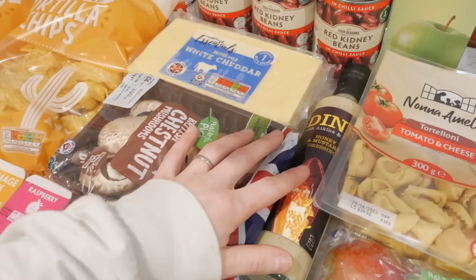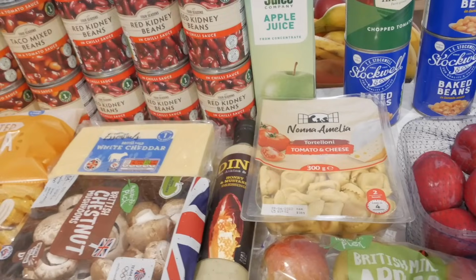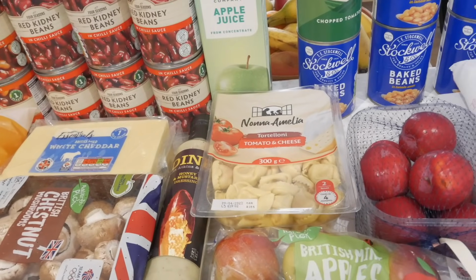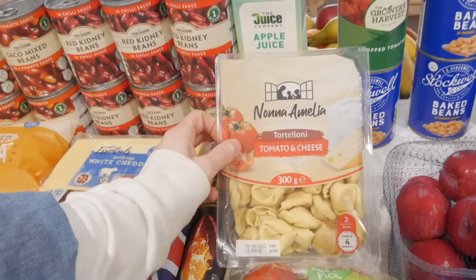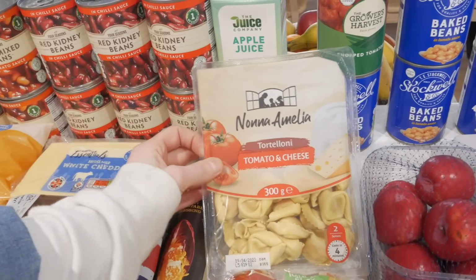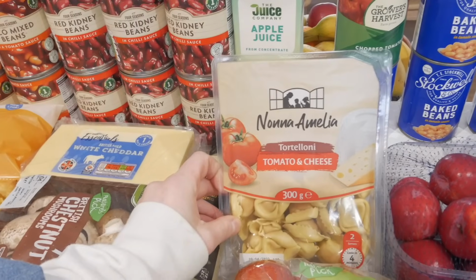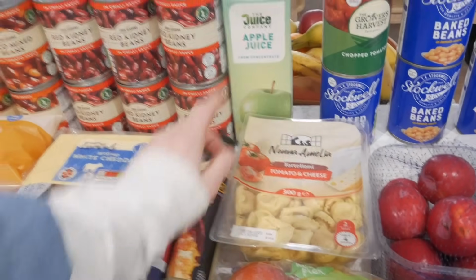This was a splurge for me, some honey and mustard dressing, and then I got some tortellini for a last minute dinner for the kids to have if I haven't had time to cook. And also, it's called Nonna Amelia, so I feel like it was meant to be because we are desperately wanting to move to Italy and I am called Amelia, so it's perfect. And then an apple juice. So that's what we got today.